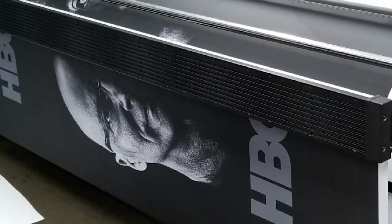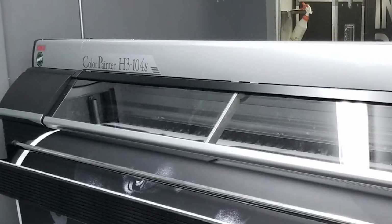For us, with the wide variety of materials that we print on, especially on the special event side of my business, one thing that we love to see is color consistency from one material to the next. So when I print on IJ40 3M material, I want to see the same color on IJ40 as I do on my canvas print. And I've never once been able to achieve that until now, especially with the H3104 that I have, the Oki ColorPainter. The consistency that I get on color and the speed that it produces it is out of control. And the density of the blacks and the density of the colors surpasses every other machine I've ever owned.